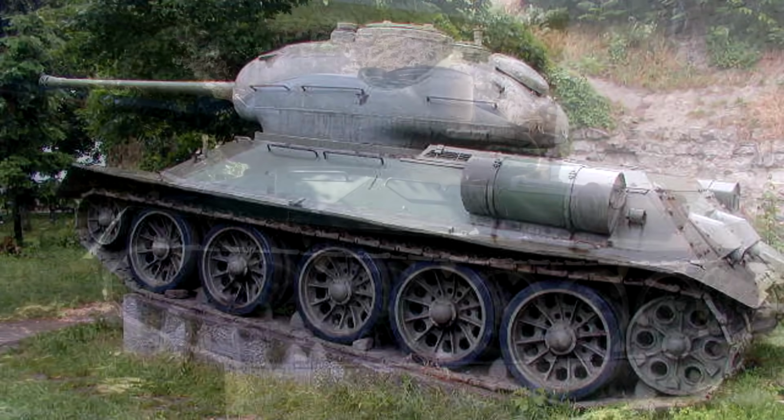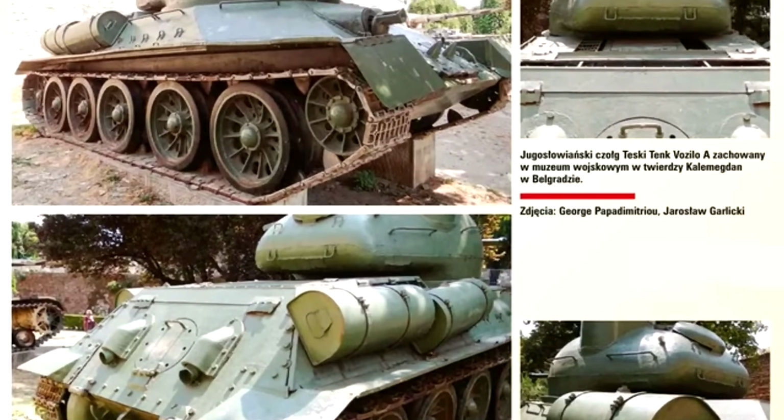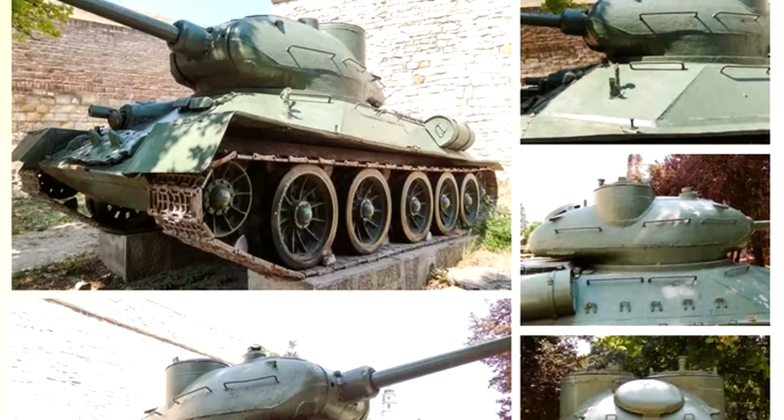The secondary weapons were also changed. The Soviet DTM 7.62mm machine guns were abandoned, and instead 2 MG42s were installed, one in the hull and one in the turret. A third heavy machine gun was installed on the roof of the turret to be used for light and also anti-aircraft roles.